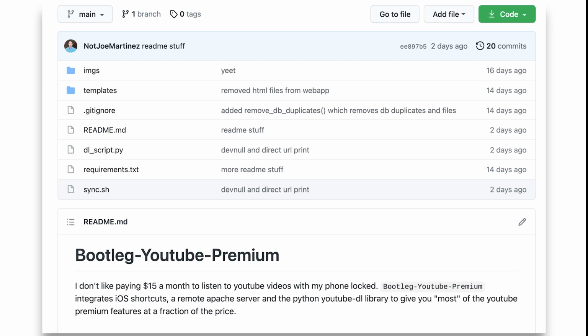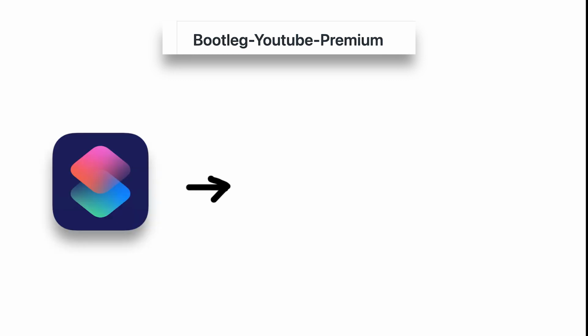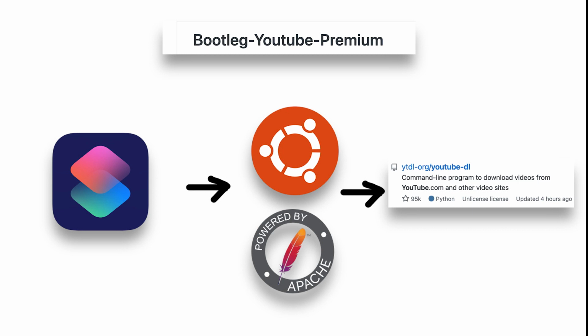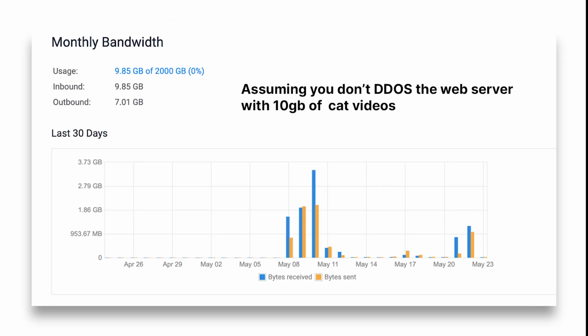Bootleg YouTube Premium is my over-engineered yet barely functional response to the greedy practices of Alphabet Incorporated. Bootleg YouTube Premium integrates iOS shortcuts, a remote Linux server running Apache, and the Python YouTube DL library to give you most of the YouTube Premium experience at a fraction of the price.